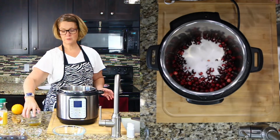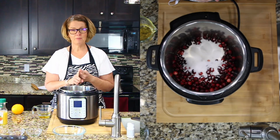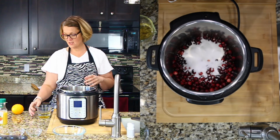Then we're going to do 1 tablespoon of honey, and we're going to do a 1/2 cup of water. Now, typically, I've always said, make sure you heat up your honey so your honey is thin and it runs thin.